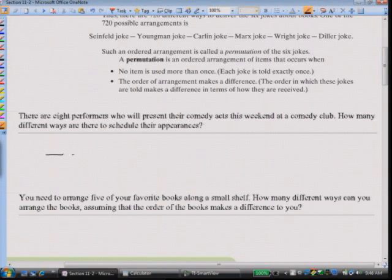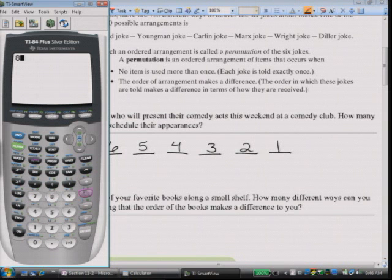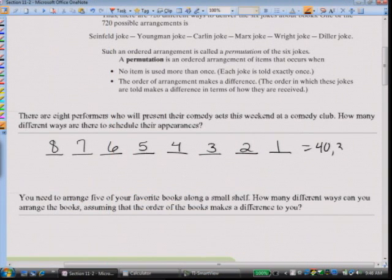But anyway, so you have 8 performers, 1, 2, 3, 4, 5, 6, 7, 8. So the first act you have 8 choices for. The second act, though, you only have 7, then 6, then 5, then 4, then 3, then 2, then 1. So those are your choices. So you can come in on your calculator and you would say 8 times 7 times 6 times 5 times 4 times 3 times 2 times 1. And so you have 40,320 different ways that you could schedule those performers.